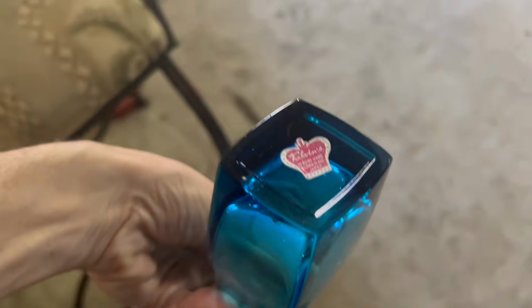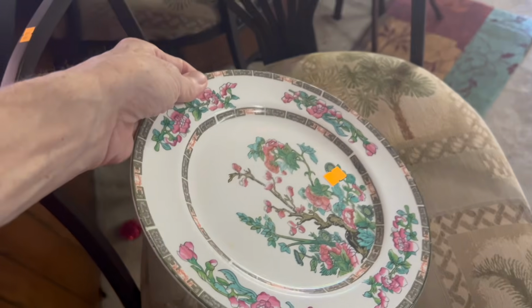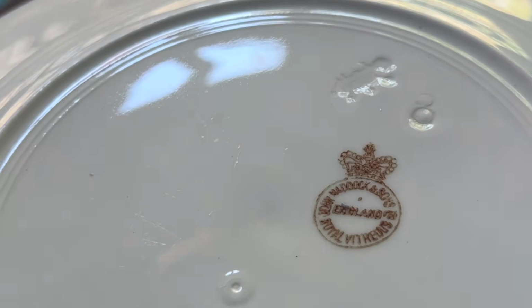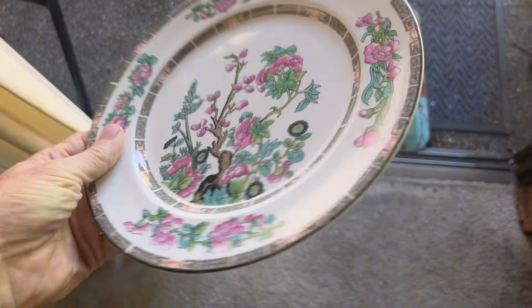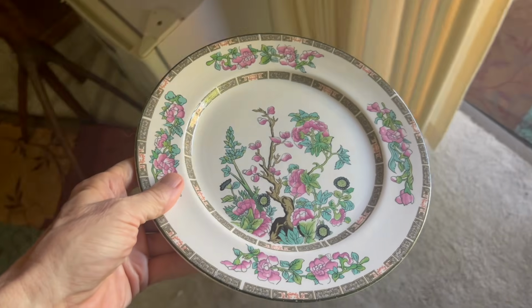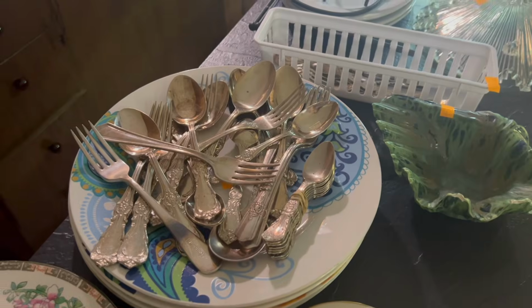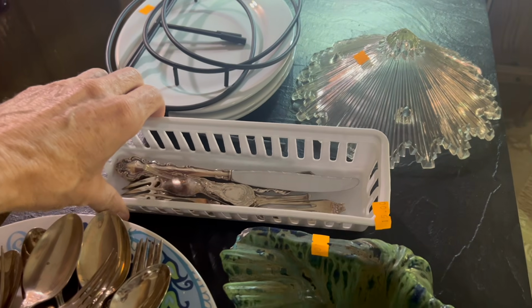This one is Japanese. Another India tree. $12. This is a nice older mark. John Maddock and Sons. Many people did India tree. Coalport came out with it in 1802, and it was so popular, lots of people copied. Cute silver plate. Nothing I need to own.